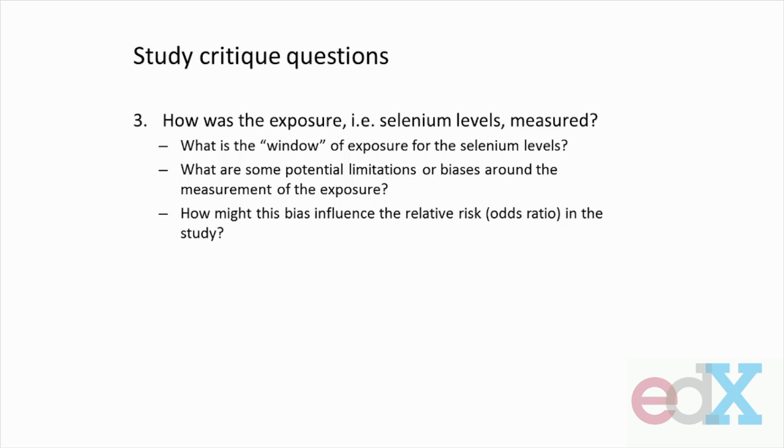In this case, the lab was blinded to whether a specific sample was a case or control. That's really important when you're doing biomarker studies. You want to keep the laboratory blinded to the information on case control status. So in this case, if there is misclassification of selenium levels, it is likely to be non-differential, and therefore any estimate of the odds ratio would be biased towards 1. So if anything, if there is measurement error, then the true estimate is going to be an even lower risk than what was seen in this study.